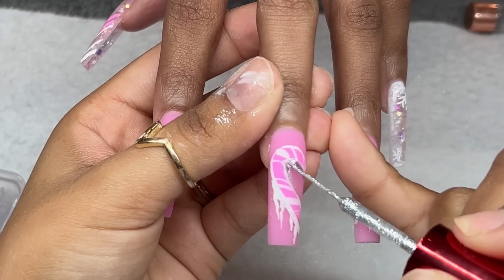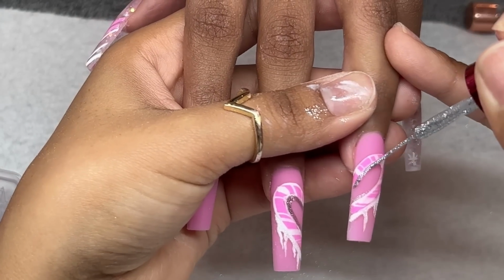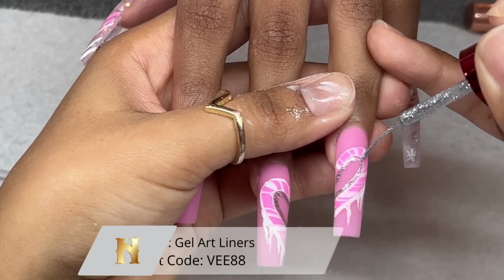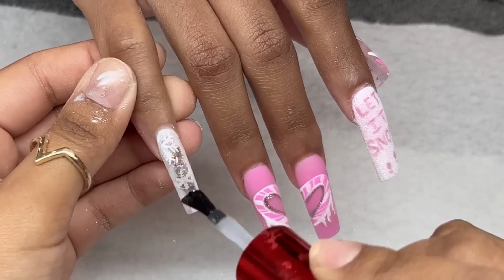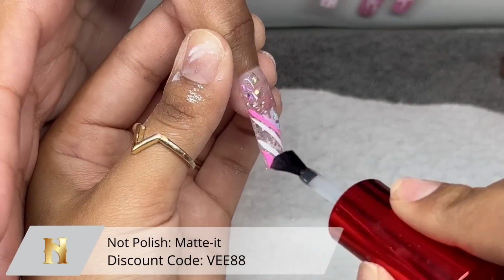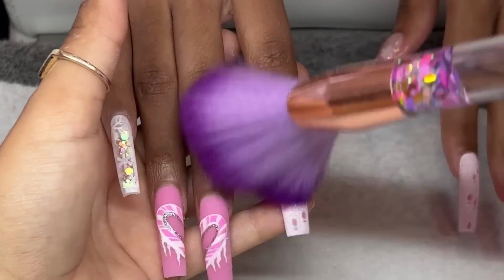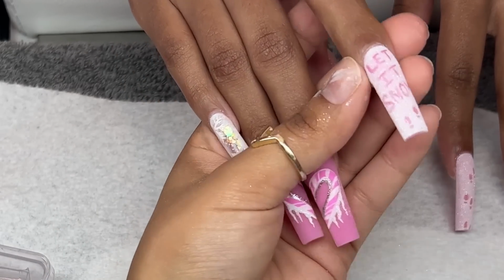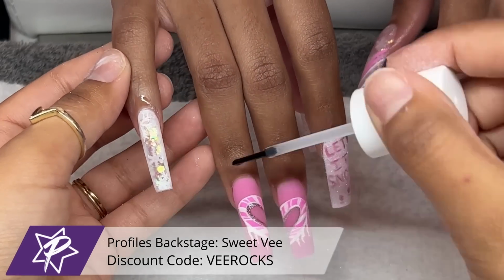Once everything is nice and cured, I am actually going in and adding that second layer of that beautiful silver glitter liner. As you can see, the huge difference it makes when it's shiny against the matte. Now I'm going to be going in with Matted from Not Polish, finalizing the rest of the nails that I forgot to top coat or that I was finishing the nail art on. And then I'm going to be fixing any little mistakes that I have, removing all that excess glitter, filing that slightly because I kind of overflowed with the gel polish, adding my Sweet V cuticle oil from Profiles Backstage.